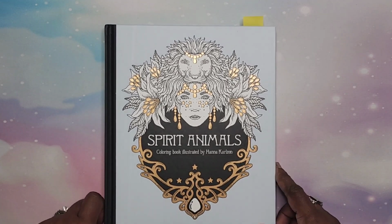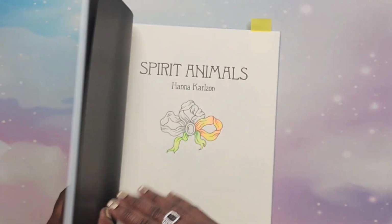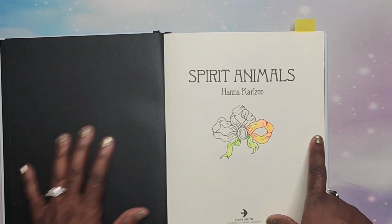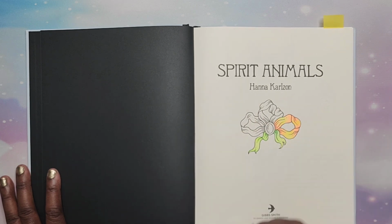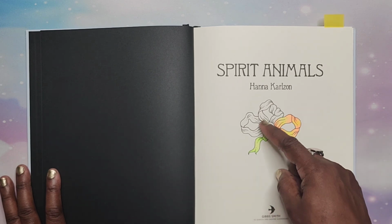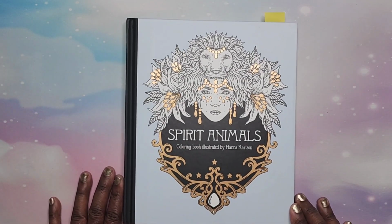Next, I have one in Spirit Animals. I don't have many, but it's just this one here. I started this with Holbein, the Holbein pencil. So I'm going to finish this with the Holbeins. I might make all of them just like that. And then just make this nice and glittery. So that's going to be a simple finish. I just need to do it. And that is Spirit Animals by Hannah Carlson.